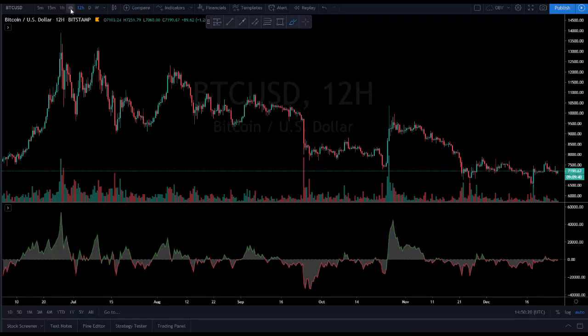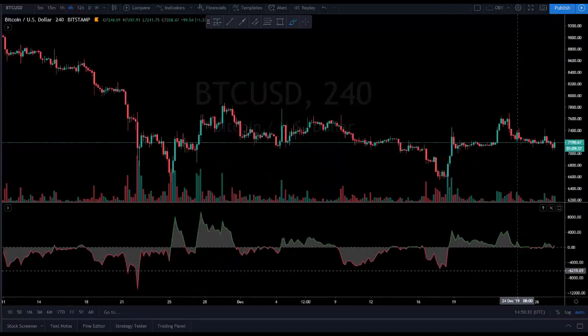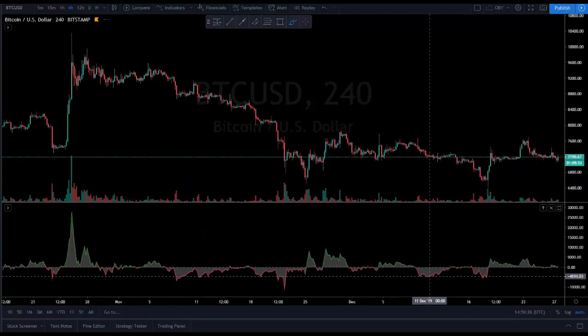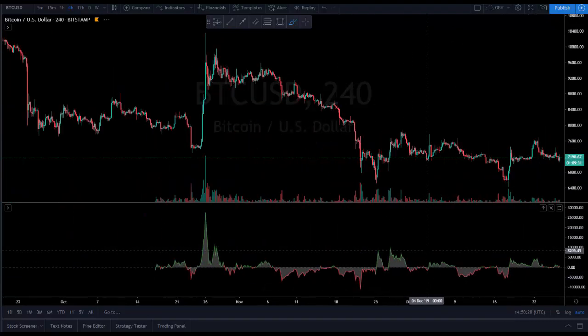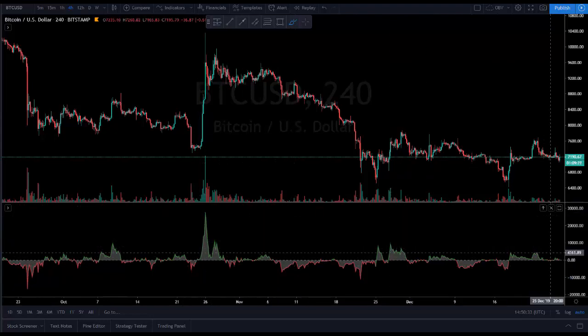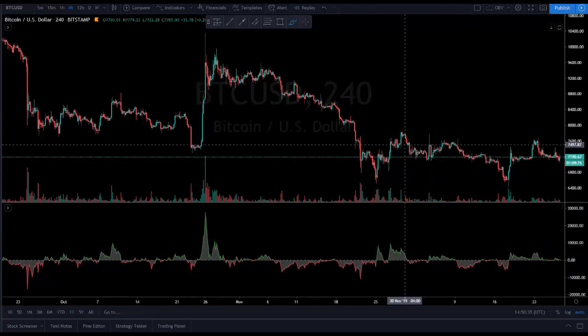And do we have any positive volume in the 4-hour? We do. This actually turned to positive volume, and we do have a little bit. On this time frame, we are getting a little bit, but it's less and less and less buying volume, so it's not convincing me here.